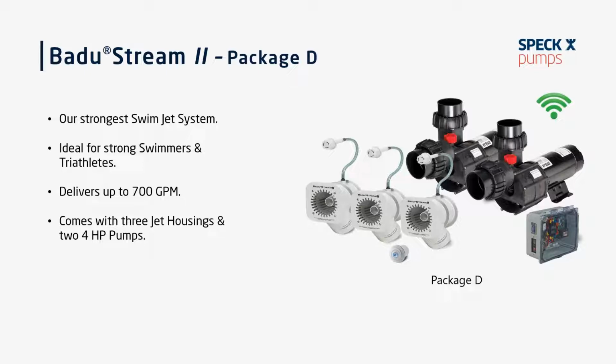This one obviously will go a bit more expensive. That's probably going to go installed for more like $11,000, $12,000, something like that. Again, don't sell yourself short, but it's almost doubling the flow, so the price difference is there.